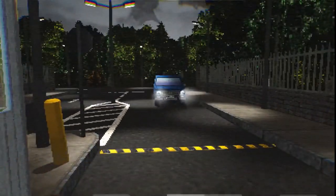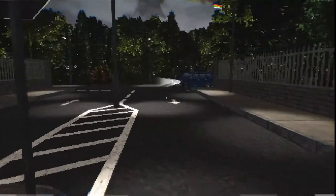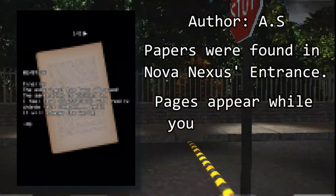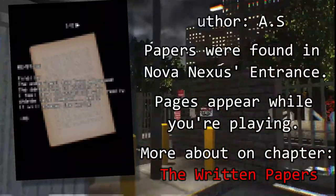Well, let's ignore the man and continue with the work. I didn't mention this to you before, but someone named AS left numerous pages scattered around the area, and they appear bit by bit. I'll dedicate a chapter solely to these pages, and throughout them, we'll uncover the game's story.